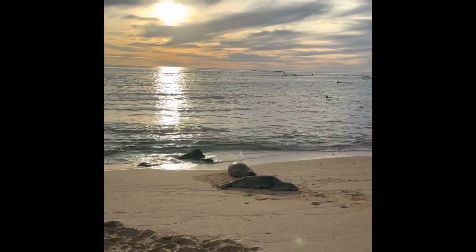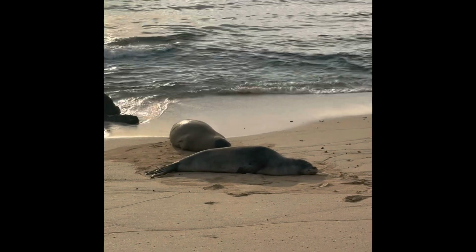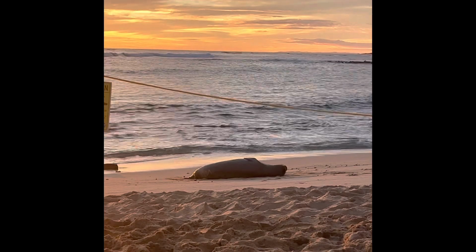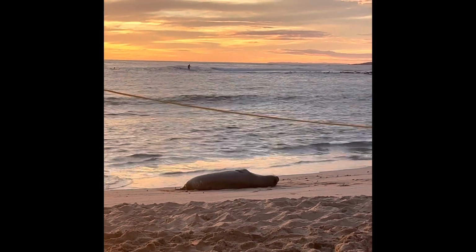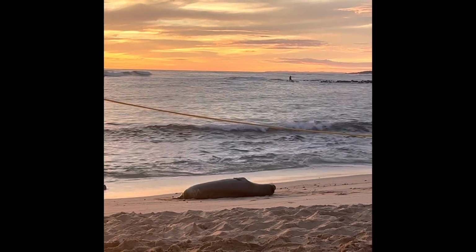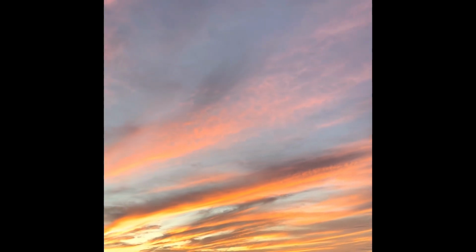As mentioned before, we went back to Poipu's beach, and here we saw two wild seals just sunbathing on the beach. They put up safety barricades around them to prevent anyone from disturbing them. It was really, really cool to see just wild seals, and we also witnessed them just going back into the ocean after sunset. And this was the gorgeous sunset, probably the best this entire trip we saw at Poipu's beach.